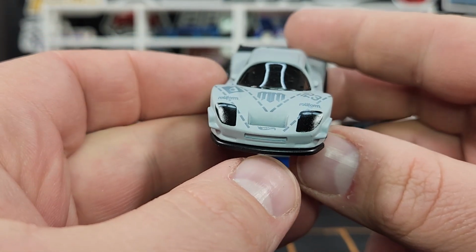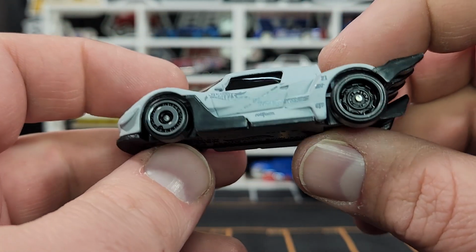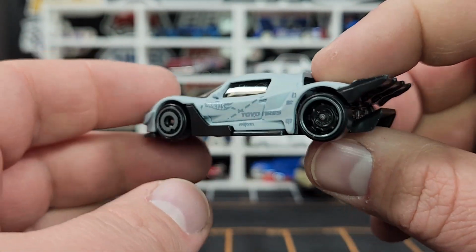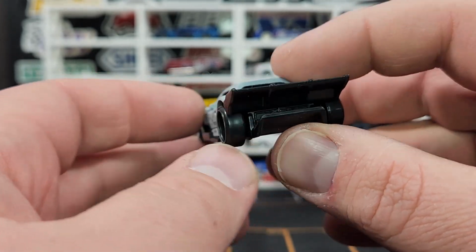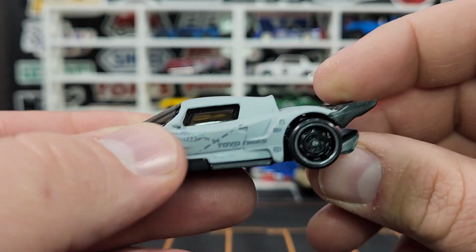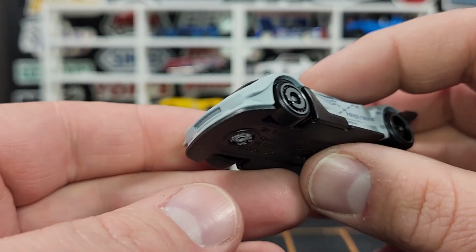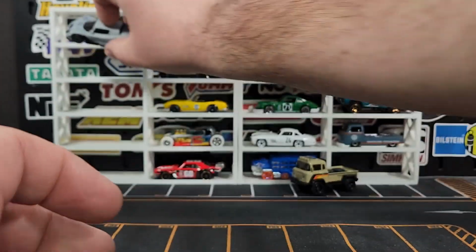Headlights are printed up. Details look good. Got your Mad Mike logo on there, of course. Some Toyo tires, some Steelies in the back. Big, huge fin out of the back. Nice, big, wide stance there. Looks good. Now, this is not adjustable. It may look like it's adjustable, but it's definitely not. So this is not a track car, but that one is super cool.